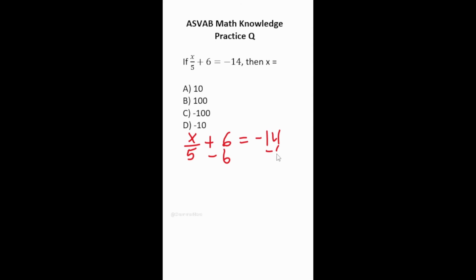Let's subtract 6 from both sides. In doing so, we get to cross this out. This leaves us with x over 5 on this side. Negative 14 minus 6 is negative 20.